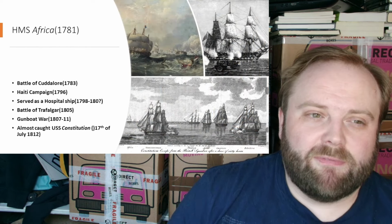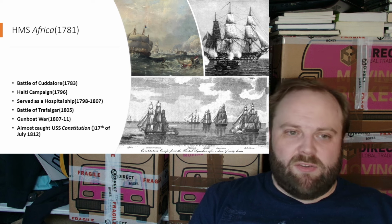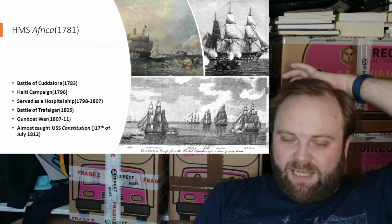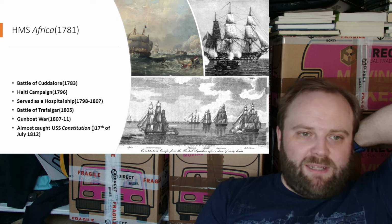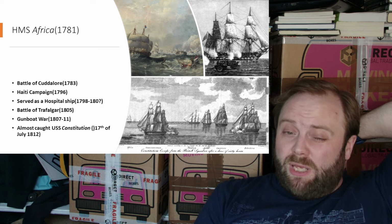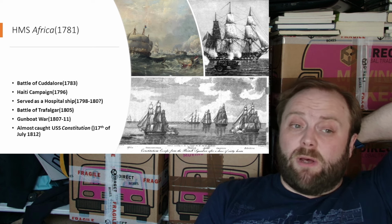And then we have HMS Africa, which I then went with the other method of organising all the campaigns, etc., in sort of date order. Constitution, almost called Constitution, 17th of July, 1812. Gunboat War, 1807 to 11. Battle of Trafalgar, 1805. Served as a hospital ship, 1798 to 1803, I think, but could have been 1802, and then is reconfigured back into a warship. Haiti campaign, 1796, and of course part of the Battle of Cuddalore.